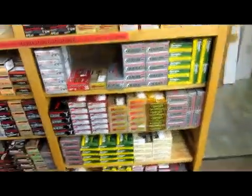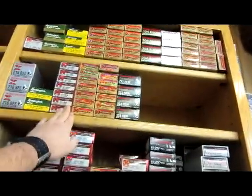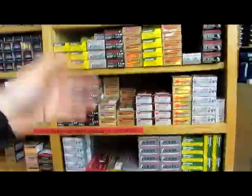And center fire over here. I've got some 223 Remington right here. I've got ballistic tips and VMAX and Superformance 35 grain. And that's it for 223. 22 250 is just fine. Your 243 is just fine.